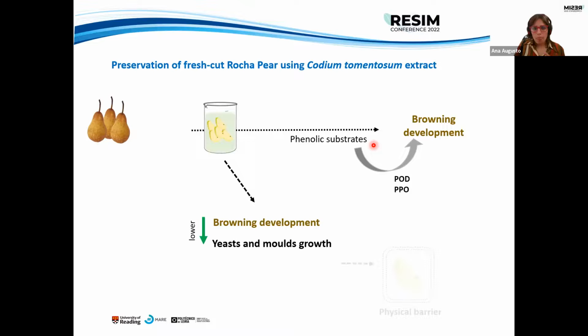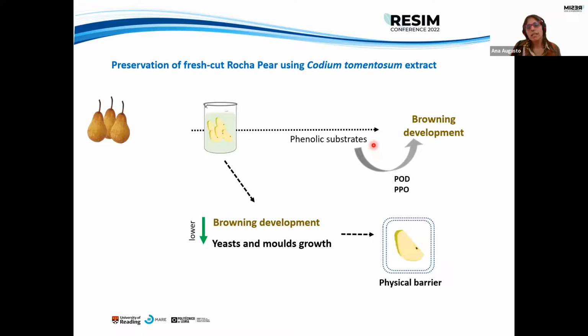And this lower browning development in fresh cut pears was maybe related to a possible physical barrier being formed on the surface of the food products, which will then protect them against the environment and also reduce the mechanisms that lead to browning in this kind of products. However, we need to conduct more studies to understand all the mechanisms behind this efficacy. And this was the first example of an edible coating that I wanted to show you, because using this, we can avoid the use of extra plastic materials and at the same time increase the shelf life of these products, avoiding the food loss associated with producing this kind of products.